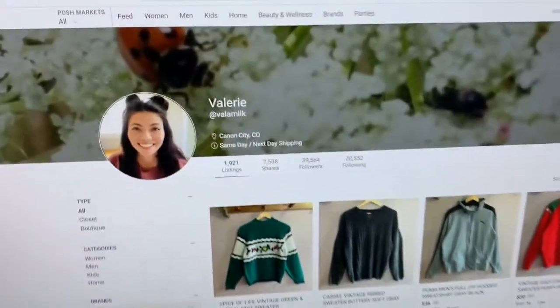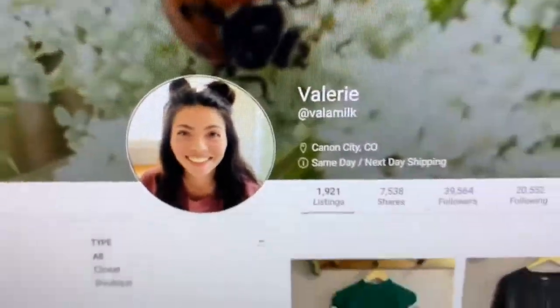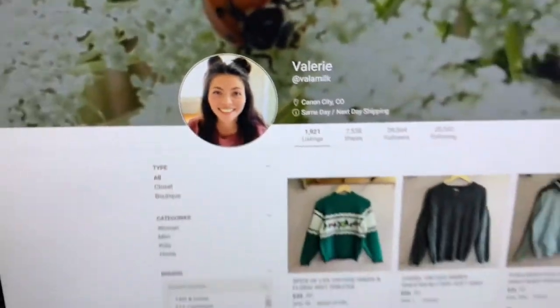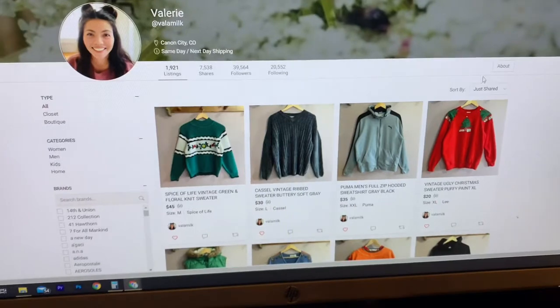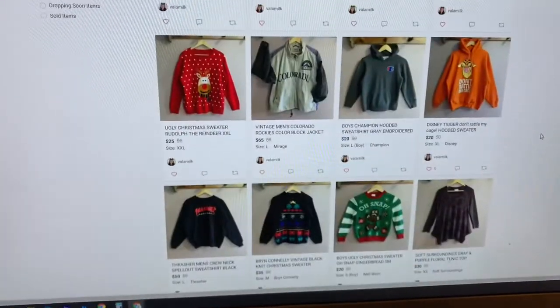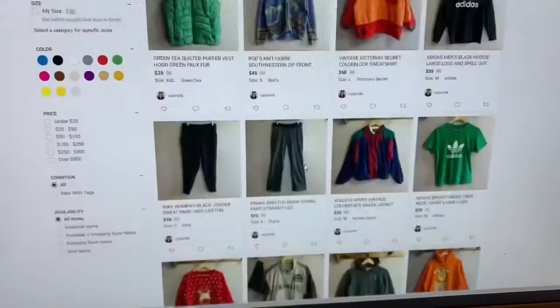I'm going to flip y'all around and show you what I did. So here's my Poshmark closet. That's me when I comb my hair and put makeup on. Me catfishing on Poshmark. Anyway, so here are my listings. There's 20 of them. 1, 2, 3, 4, 5, 6, 7, 8, 9, 10, 11, 12, 13, 14, 15, 16, 17, 18, 19, 20. Yeah, there we go.